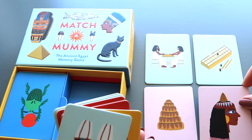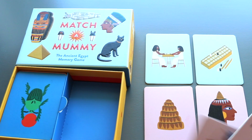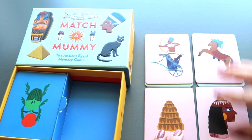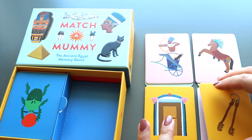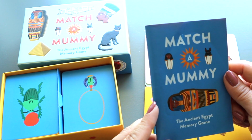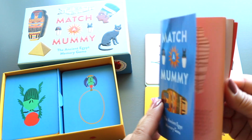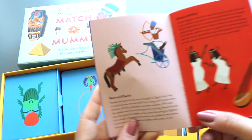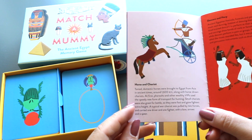So for example, the chessboard and the chess players, the perfume wax hat and the Egyptian partygoer who wears this perfume hat, or the soldier and the chariot. So besides that unique quality of other memory match games, it gets even better. Included is this pamphlet to use as a guide, first as to which two cards or two images go together, but there's also a snippet of educational information to learn about each pair.